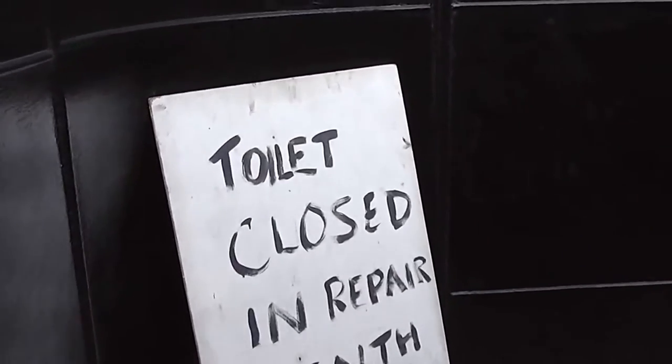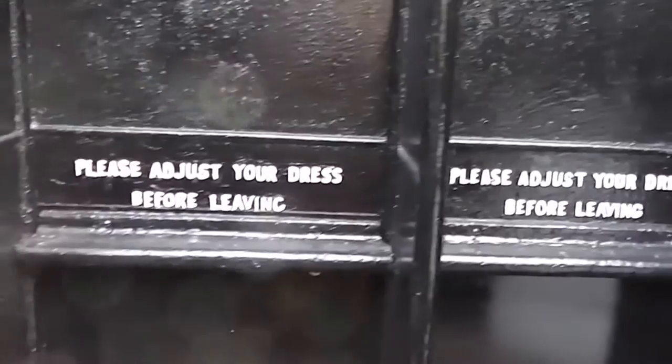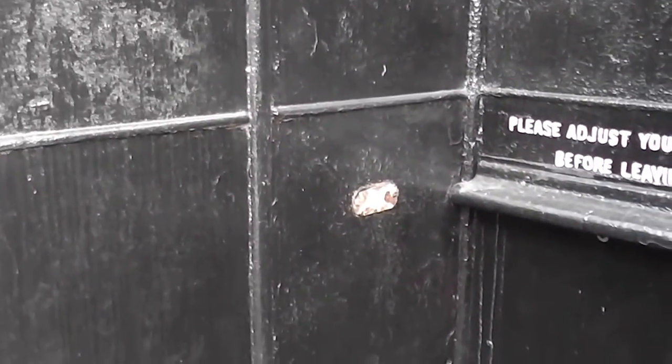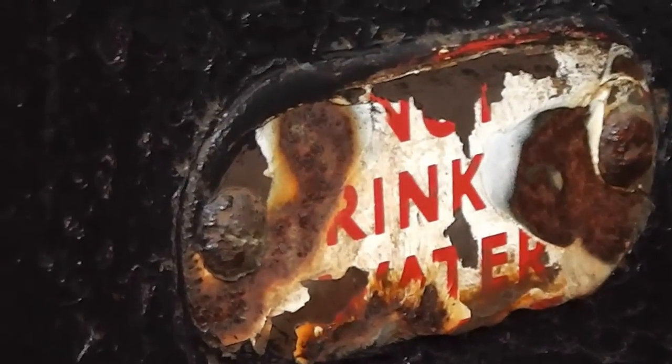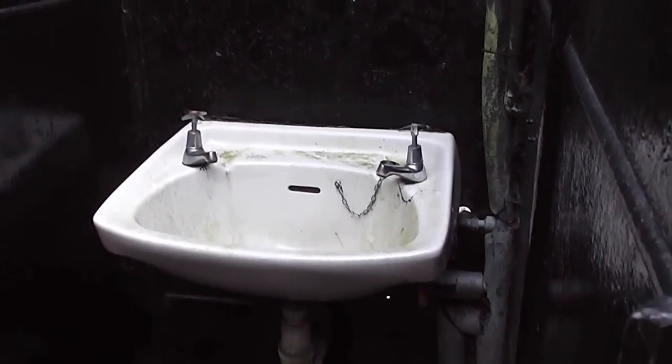Well, let's have a look in anyway. Oh! Health hazard. One wonders what on earth the number two chamber is like. Shall I dare look? Oh, it's not a number two chamber, it's a sink. I wonder if that was a number two chamber though. It looks a bit modern, that sink. There's the drain down there to take the said substances away. Now, not that exciting, but it looks very nice from the outside.